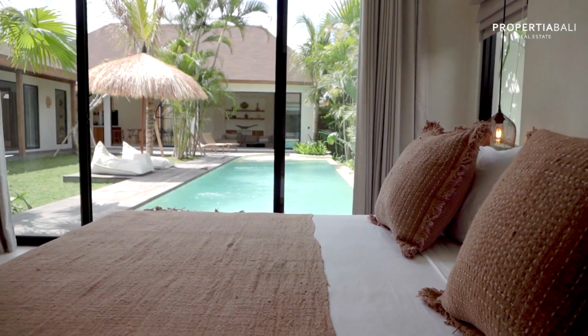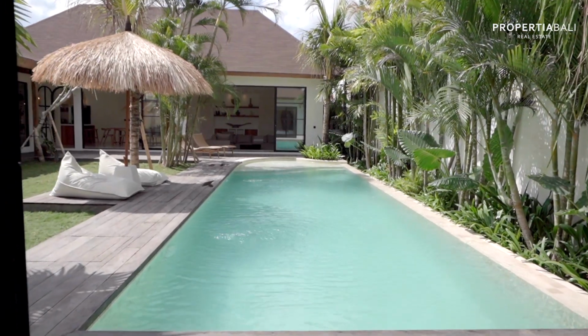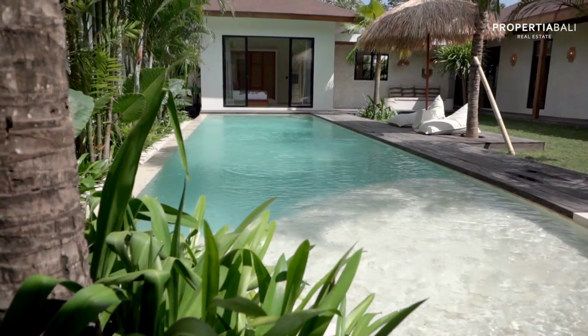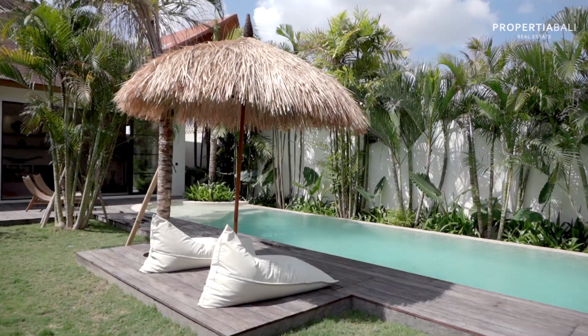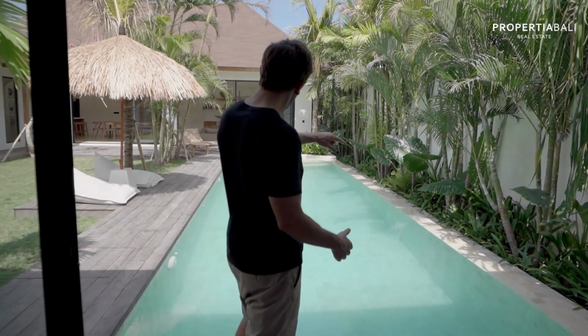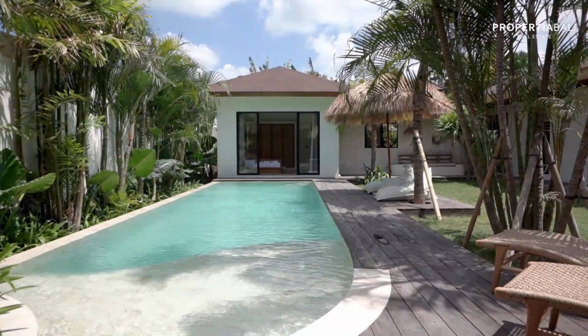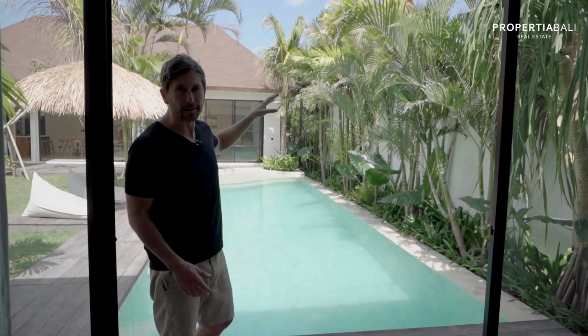Certainly last but not least, the pool, deep enough. The rule of thumb is if it's deep enough and wide enough that I can run and throw myself into it, then we got to do a pool jump. So we got to do a pool jump today because this is big enough. I really like the use of tile too. The lighter tile makes it seem like it gives this sandy beach illusion at the end of it.